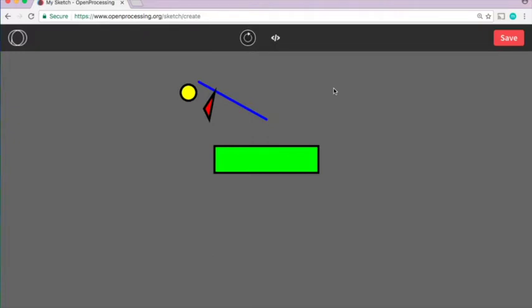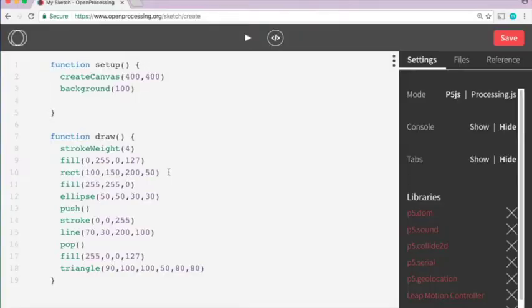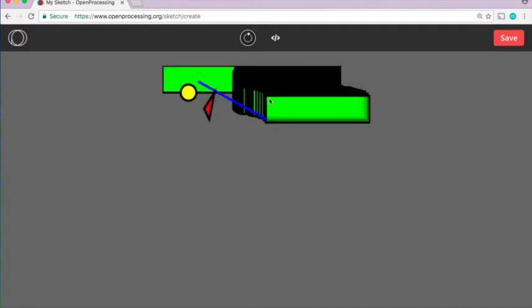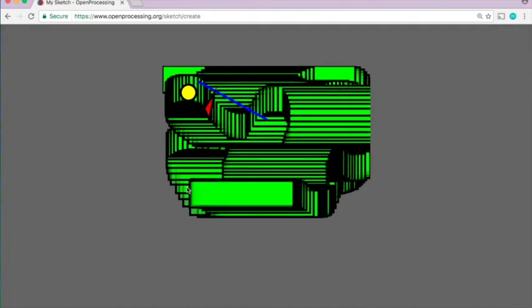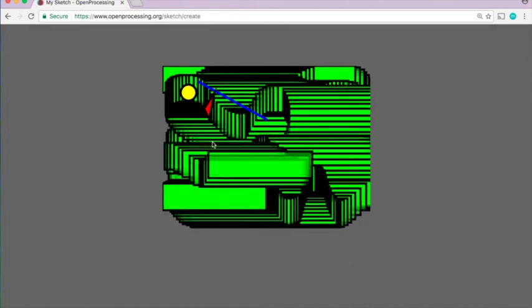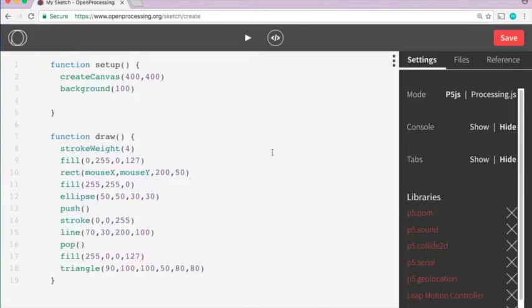Alrighty, so now let's make the sketch move. Replacing certain values with mouseX and mouseY will make your artwork interactive. Let's try it out. Here I'll replace the x and y coordinates of my rectangle with mouseX and mouseY. What do you think this will do? Let's find out. So now you can see that the location of our upper left-hand corner follows the mouseX and mouseY coordinates. Trippy, huh? You now have all the skills you need to get started on your mission.